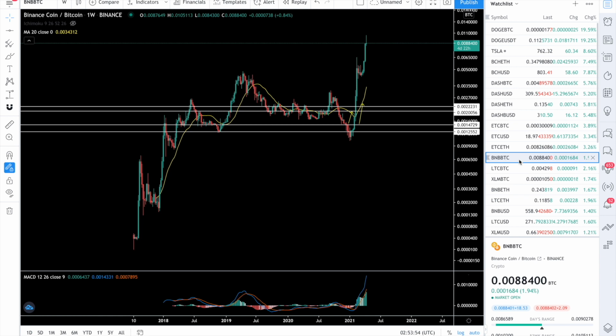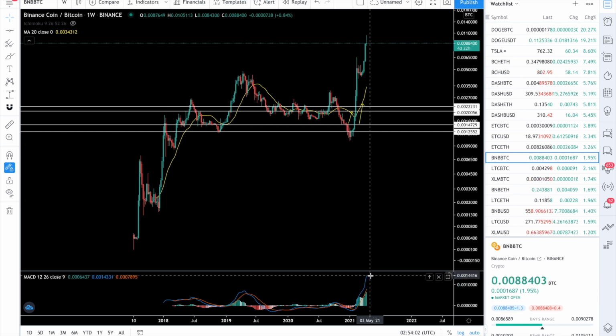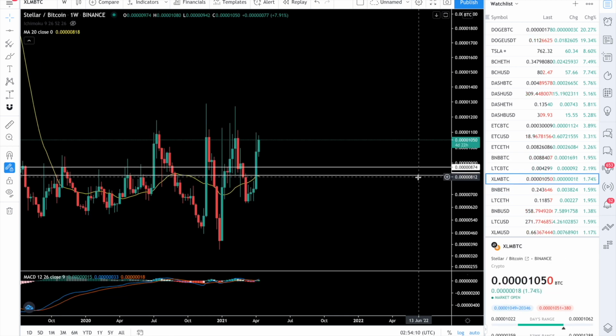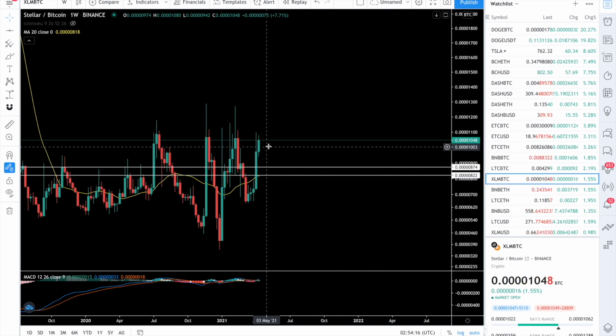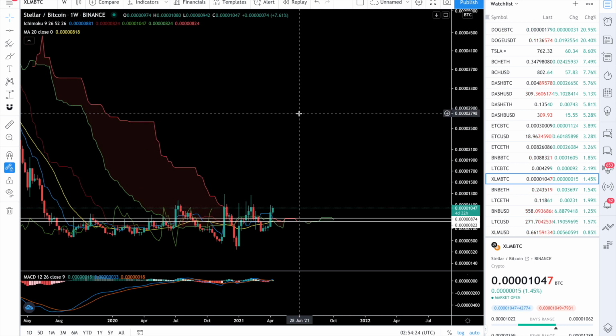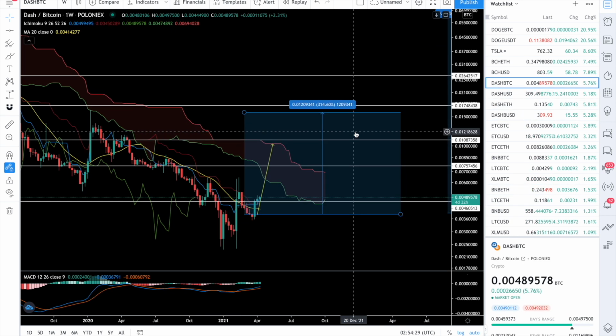I'll be careful about investing in coins like BNB though, because you can clearly see they're overbought. But there are several good coins like Stellar Lumens, for instance. This is a weekly chart fetched from Binance, and we're breaking out right now as we speak. This is Ichimoku, and this is what I wanted to see. Awesome breakout. Same goes for coins like Dash, which are breaking out as well.